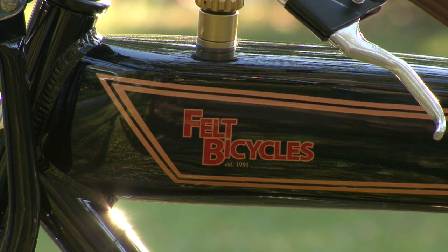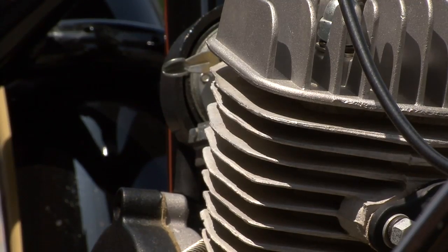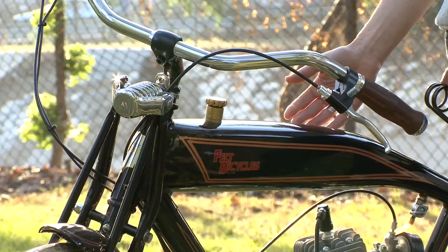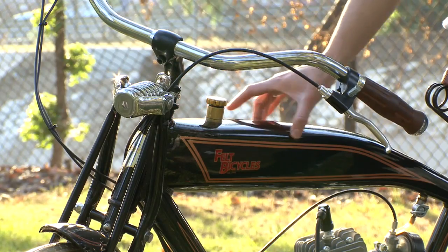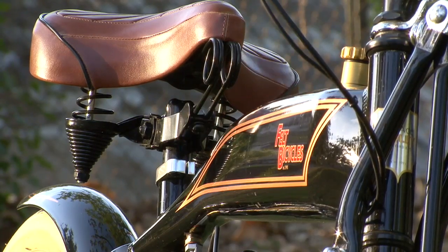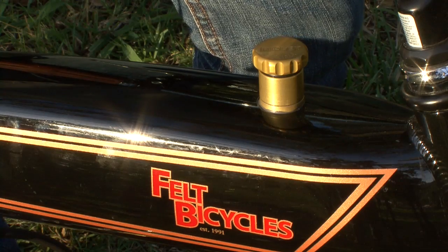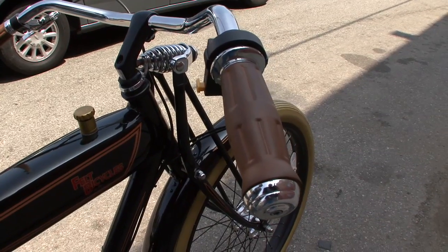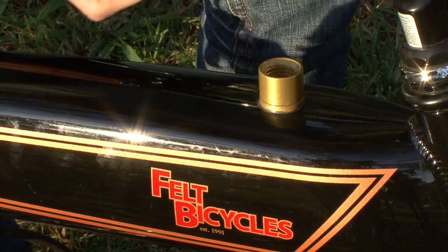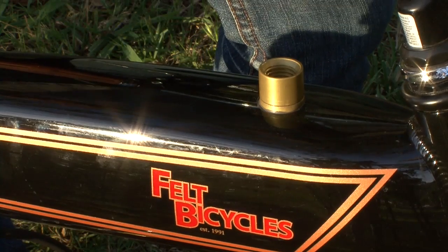The bicycle itself is built by Felt, which is based in Lake Forest, California. The motor is added to the bike by Ridley in Oklahoma. The frame of the bicycle was modified so that the backbone right here was sealed off in order to be able to hold the fuel. Because this bicycle frame was never meant to hold fuel, it only holds 75 ounces. And the billet gas cap is small, which is complementary to the overall proportions of the bike.